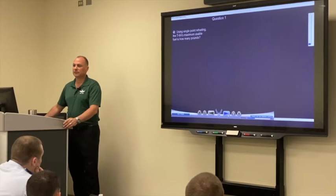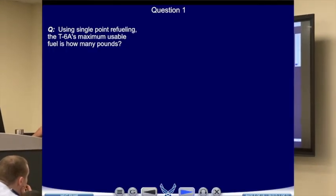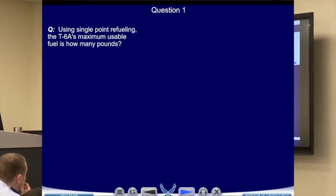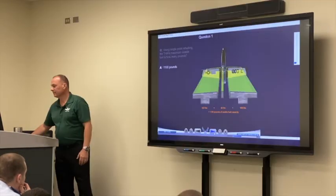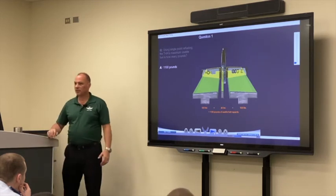Where did I leave off? If I use a single point, how much can I put on a T-6? 1,100 pounds. There you go, 100 pounds of fuel. And this is how.